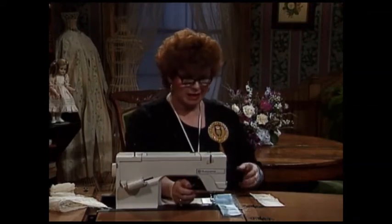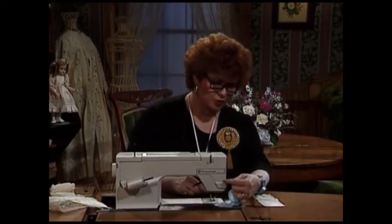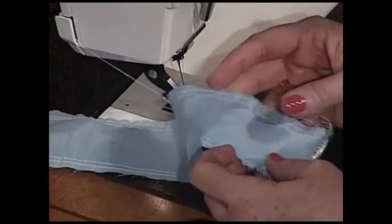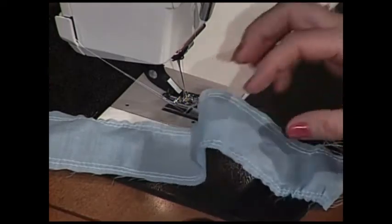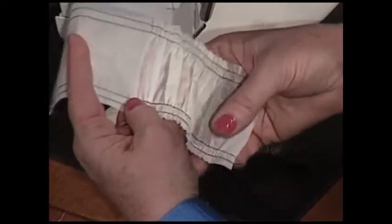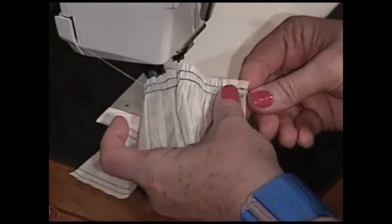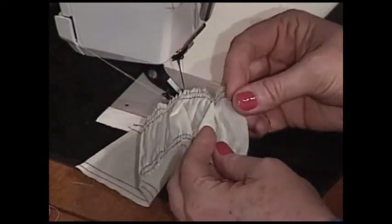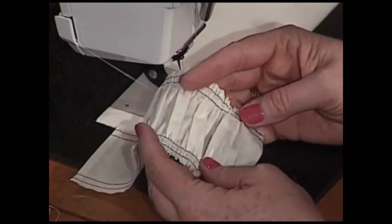Now, I have run the two rows of gathering down this puffing strip, and all I have to do then is pull the bobbin thread, and I've already pulled it rather than standing here and digging around for that bobbin thread. I've already pulled it on this sample, so I slip the puffing up and you can adjust it to any fullness or not fullness that you want to.